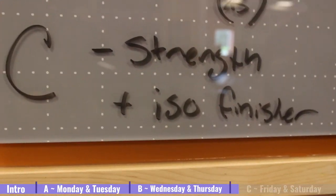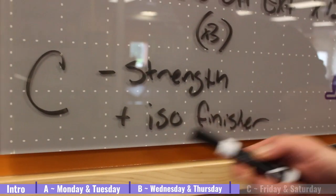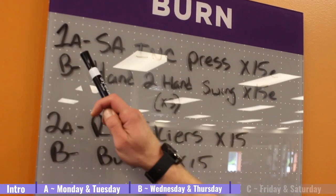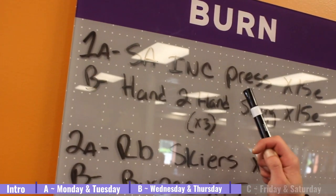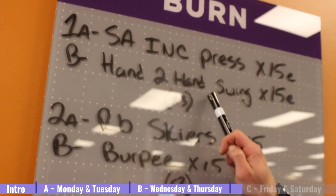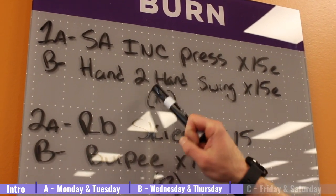All right, trainers, we're going to cover week 28, routine C, predominantly strength, coupled with our isolated finisher. Starting off the routine, we'll have another block of supersets. Exercise A will be a single arm incline press, completed with either a dumbbell or kettlebell for 15 reps apiece. Exercise B will have a hand-to-hand swing completed with a kettlebell for 15 reps apiece, or 30 total, for 3 total rounds.